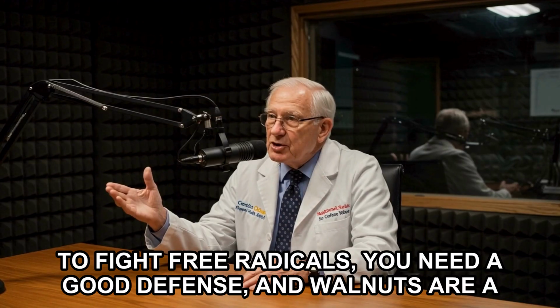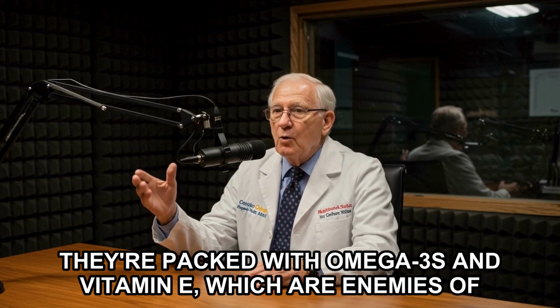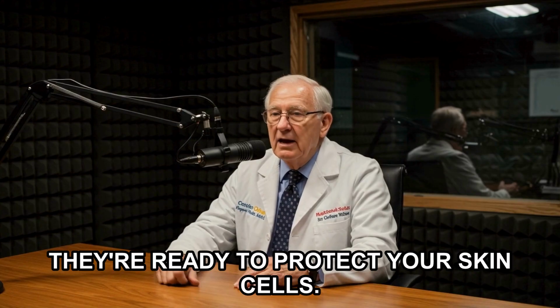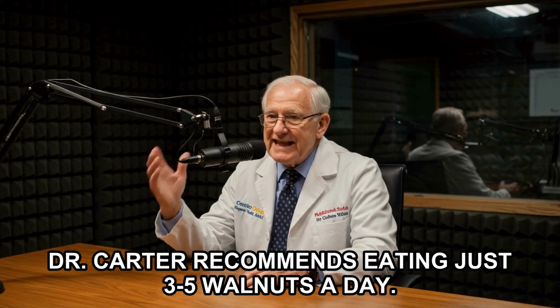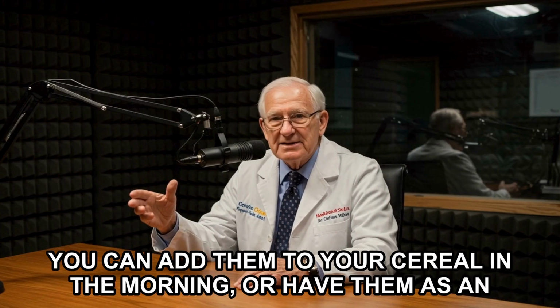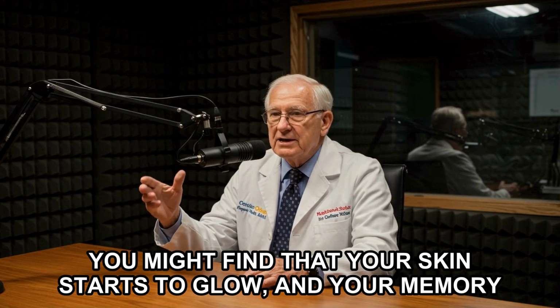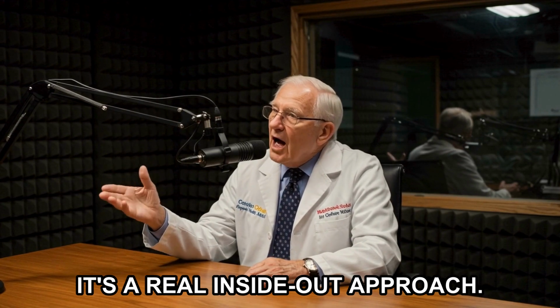To fight free radicals, you need a good defense, and walnuts are a wonderful choice. They're packed with omega-3s and vitamin E, which are enemies of free radicals. They're ready to protect your skin cells. Dr. Carter recommends eating just 3 to 5 walnuts a day. You can add them to your cereal in the morning, or have them as an afternoon snack. You might find that your skin starts to glow, and your memory will thank you too. It's a real inside-out approach.